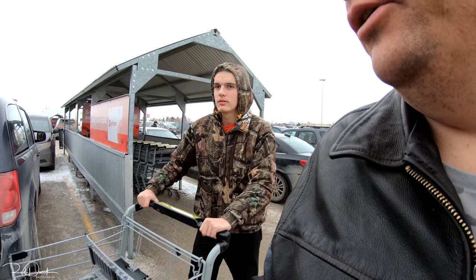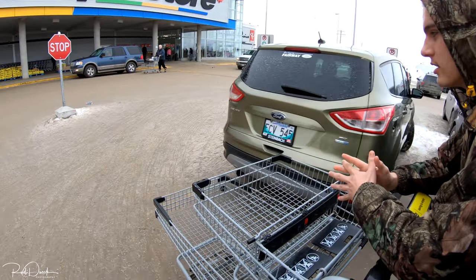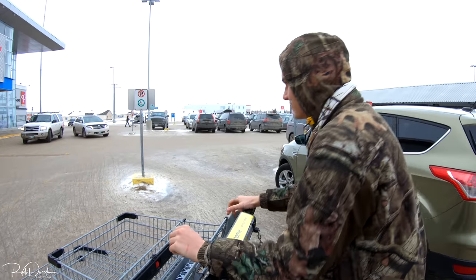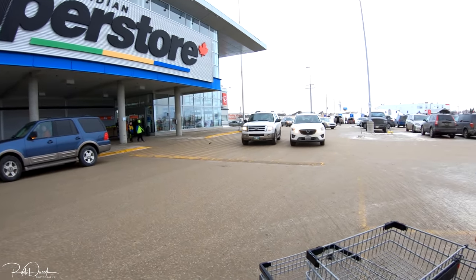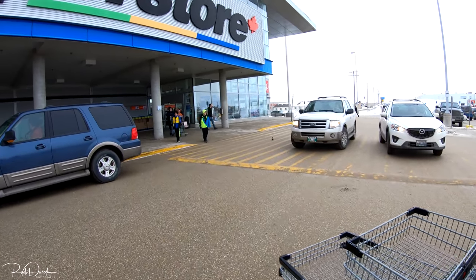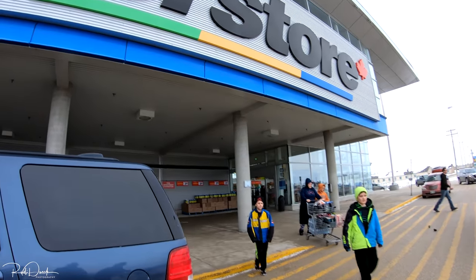Yeah. So let's go. Here we go. We got my big boy over here. He's gonna be driving with the cart, right? What? You gonna be driving with the shopping cart? Yeah. And it looks like we're getting a little bit of snow, right? Uh-oh, look at that. We almost caught an accident right here on video. Oh boy. Anyways, we're at the superstore now.